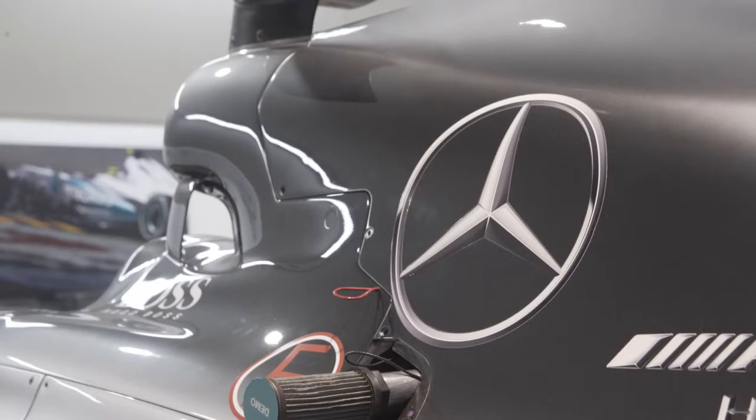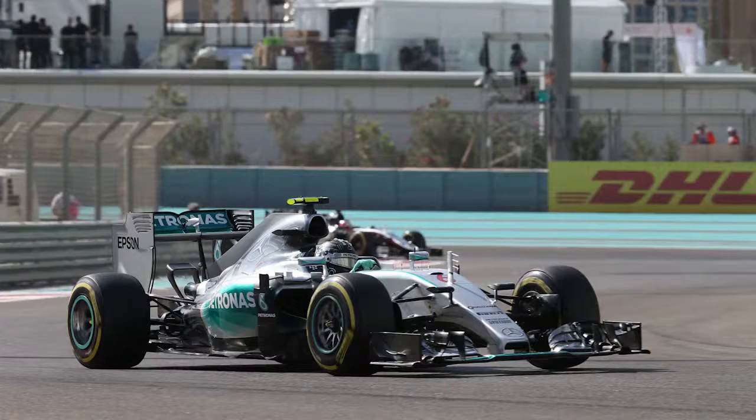The other big change that people will notice is the exhaust. So in the last 2 years we've had a situation where the main exhaust goes through one tailpipe. We have a thing called a wastegate, which is a way of spilling out extra pressure from the exhaust system when it's not wanted to be used by the turbo.